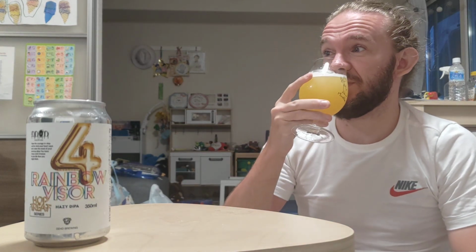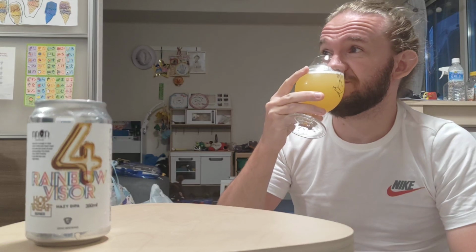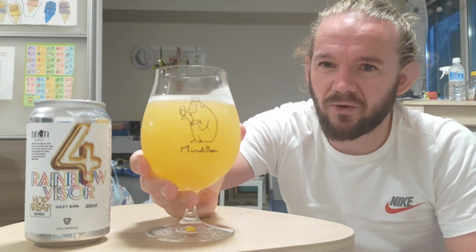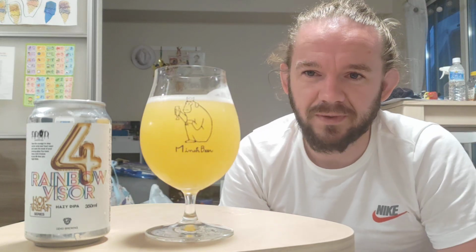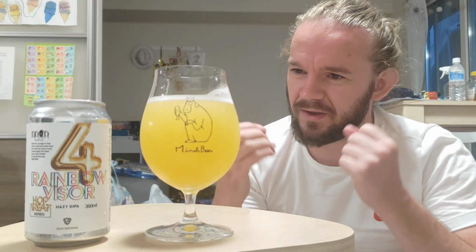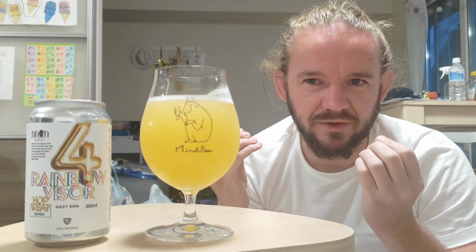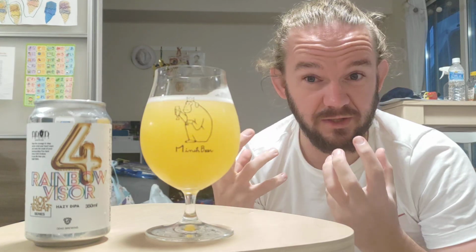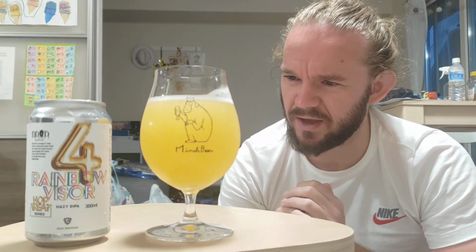Aroma wise, this beer, I have to say, is pretty damn nice. It's kind of what you would expect, in all honesty. I really do think this one goes together very, very well. It's got that lovely big juicy fruity character that you'd expect. It's also got the kind of nice bready backbone to it, and you've also got that bit of green component in there.